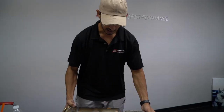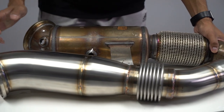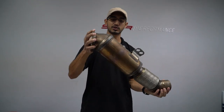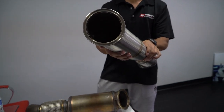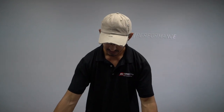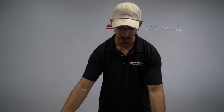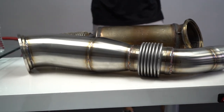So this is our catless SSR Performance competition downpipe, versus what a stock Supra downpipe looks like. As you guys can see, that's a huge restriction. We replaced it with this, which is the new one. As you guys can see, not much of a restriction. That's what I'm talking about, dude. It's just hollow. It's just straight hollow. It's a piece of metal. Yeah, exactly. It's just some tubing. So it's gonna go in there, and huge sound difference, huge power difference. And the car's gonna pop like crazy. You heard Jose's? I can't wait. Yeah, it's gonna pop like crazy.